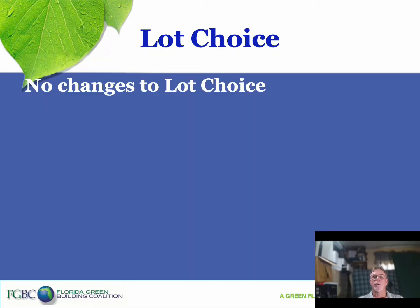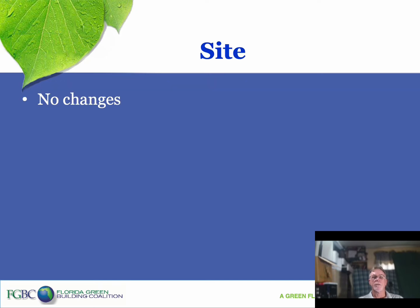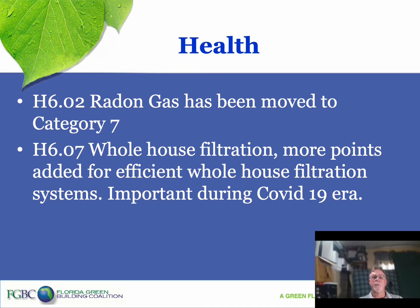Lot choice. There are no changes for lot choice. Site. There are also no changes under site. Health. H6.02 radon gas has been moved to category 7. We've considered it more in the disaster mitigation category and under changes there. H6.07 whole house filtration. More points are added for efficient whole house filtration systems, important during the COVID-19 era.